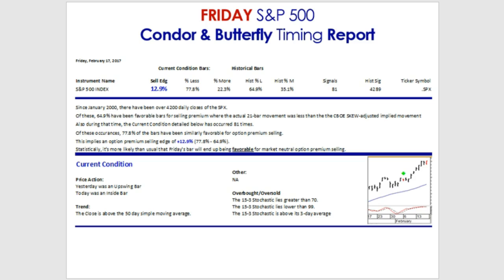That's the baseline. Also during that time, the current market condition, which I just showed you, has occurred 81 times. Now, of those 81 times, 77.8% of those bars were similarly favorable for selling premium. This implies an option premium selling edge of 12.9% when you take 77.8 minus 64.9. That's a great edge, folks. For those of you selling premium through condors and butters, keep that in mind. This looks like a real good time.